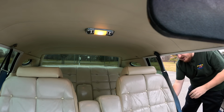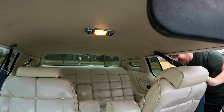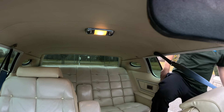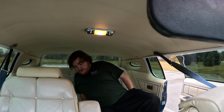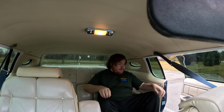So something really nice is that this actually has a mechanism. You pull it down up here and then it actually kind of stays in place. The Mustangs of the same era didn't have that. So that's very nice to see. Sliding in here is not graceful. This was a personal luxury car, so they put all their focus up front and not really back here.